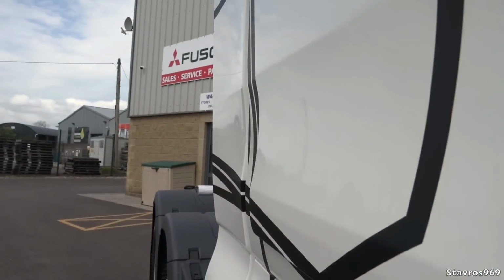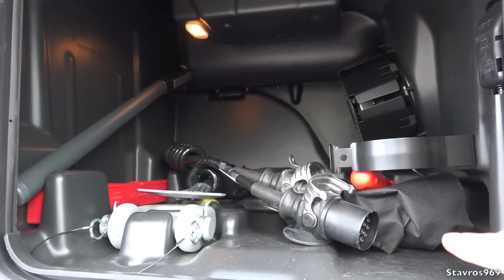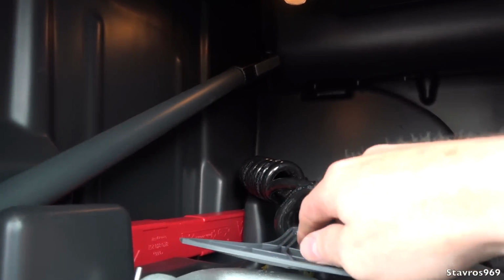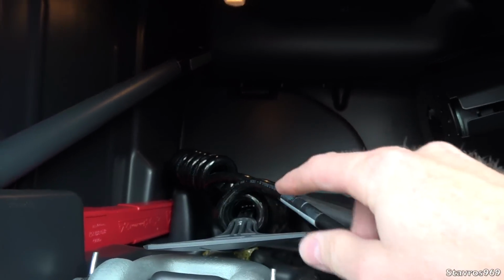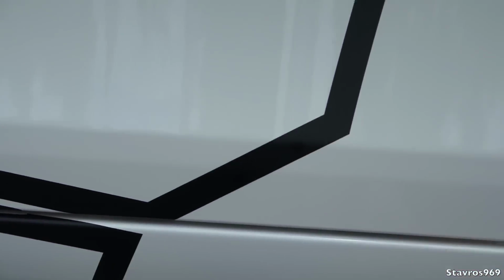So let's just have a look at the side locker here. Let's just open that. Now there is an equally sized one on the passenger side as well, so I'll just show you this one. We have our ABS Susie there, all your towing equipment, and we have a nice pole there, so you can screw on a little squeegee sponge at the bottom of it, and also your ice scraper. So that comes with the truck, which is quite a nice touch. So let's close that up, click it in.